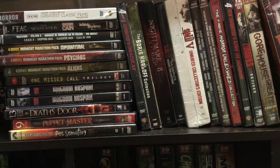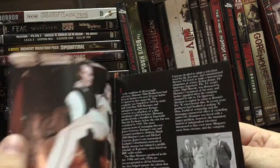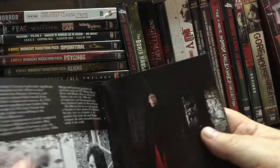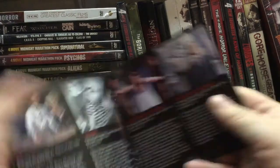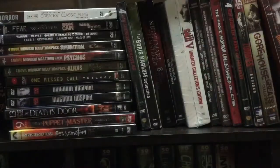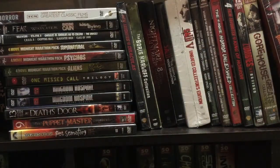Got a nice booklet in here that shows you not only kind of the making of, behind the scenes type stuff, some of the stars, pictures from some of the movies, but then you've got each movie that's in the set. A little description of each one, which is nice. So what movies are on here? Well, let's show you one of them.